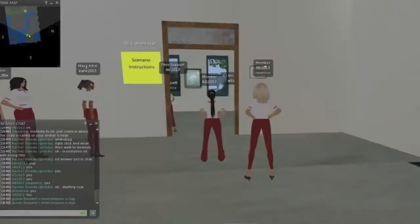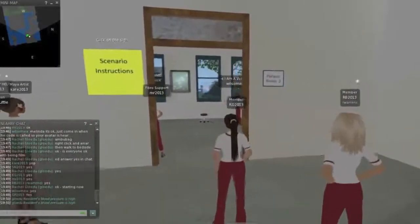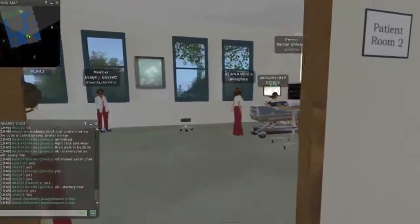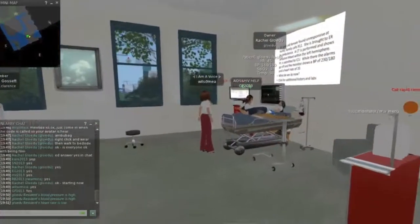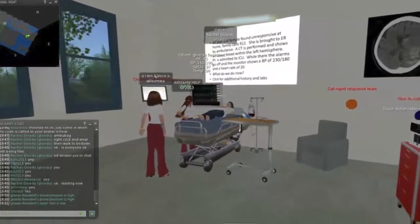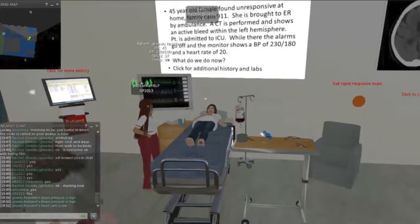Medication have went up to 160 over 100. So I'm about to assess the patient just to see if there's any signs of distress or anything. So far, the oxygen and the, let's see, something is going wrong. Okay. So the heart rate is going low. Okay. You may need some assistance.